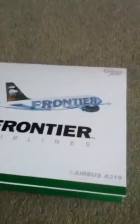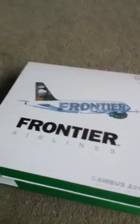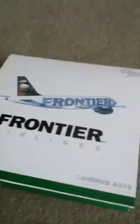It's the Frontier Airlines Airbus A319, I mean Airbus 319, because I'm not American, Perry the Puffin tail.